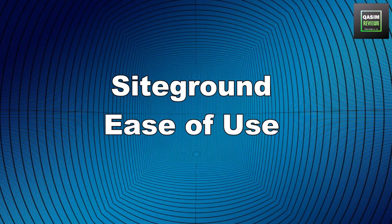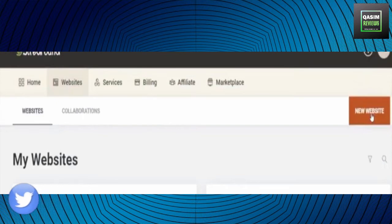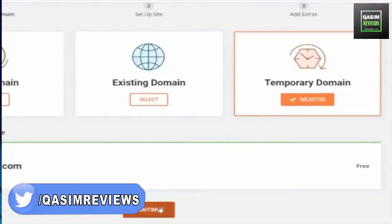Now let's talk about Siteground ease of use. Right away from the dashboard, you can see it looks easy to navigate. So I will now show you by doing a quick install of our WordPress website. To install WordPress, from your dashboard, click on New Website. Now select your domain and click on Continue.